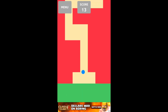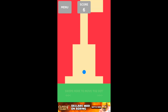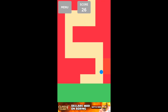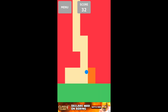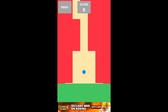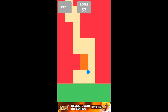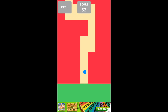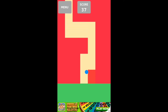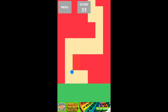Coming in at number 3 this week on the top app list is The Line by Ketchup. Swipe your finger left or right to move the blue dot and stay within the line. I will admit I suck at this game just as bad as I suck at Flappy Bird, yet it's so addicting. I try to beat my score over and over, and yet I think my highest score now is under 80 still. But this game, seriously, don't let it fool you guys. It is hard and it is addicting.